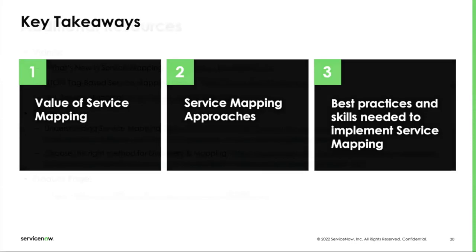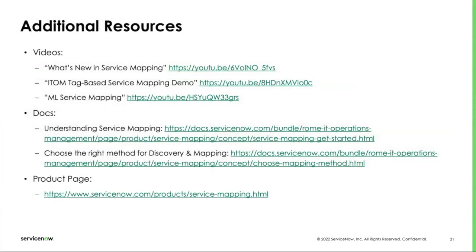On this next slide, I have a few additional resources that will be really helpful, and you'll get these when we send this out here, but some videos on what's new, a little bit more information on tag-based and machine learning service mapping. There's some product documentation, and additionally, you'll get those 3 videos that have a little bit of a deeper dive on the 3 different approaches.